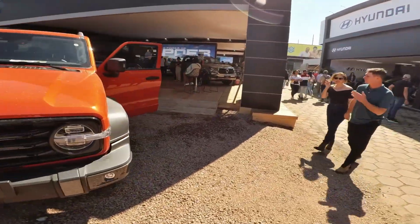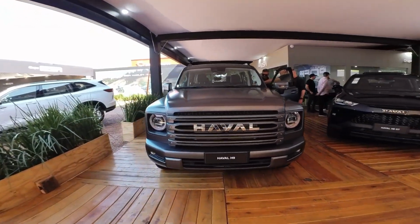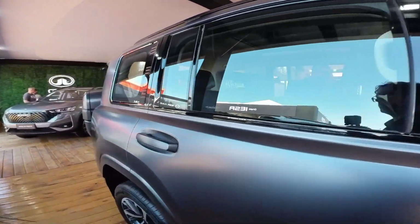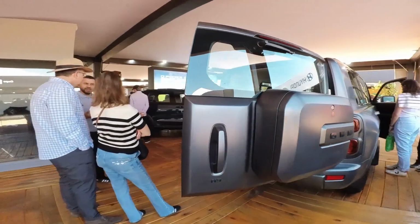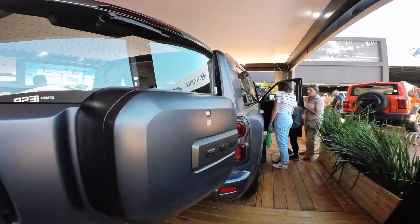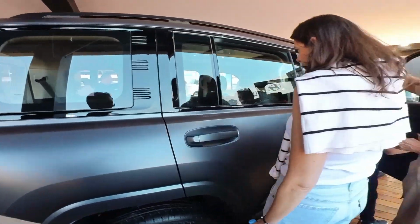But then inside here they've got another model, and this is the Haval H9. So I haven't seen this one before, so this must be new. And I think this looks really nice. Yeah, so the dealer said that this hasn't launched yet, it should launch in September, and it should cost around 350,000 reais, which is $64,000. So that's quite expensive, that one, but quite nice.